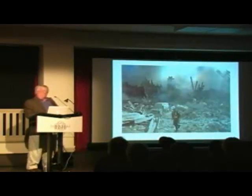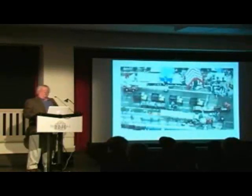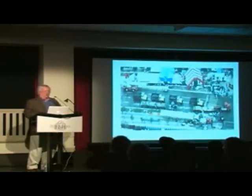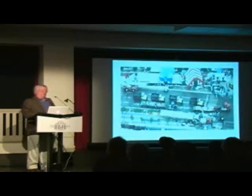Once again, you can see the massiveness of the devastation to the ground zero at the World Trade Center. Now, Rudy Giuliani boasted greatly about how efficient it was in getting hundreds of trucks in to clean up the debris.